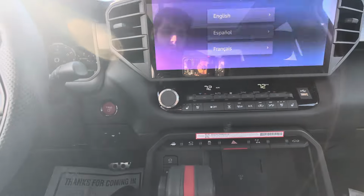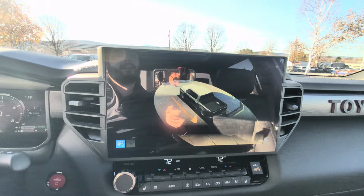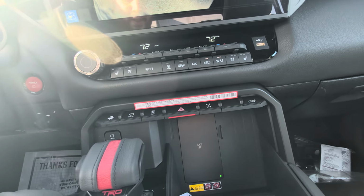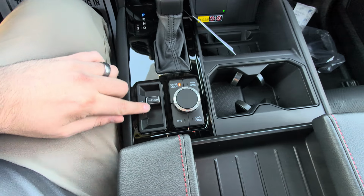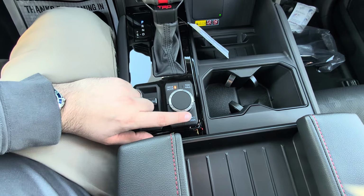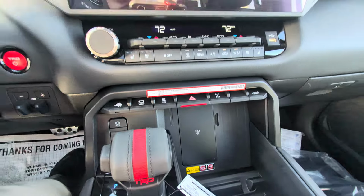Dual zone climate control, heated and ventilated seats, 360 cameras, press that button right there. That's super cool to see. You have a rear differential lock, and to drop the tailgate's right there. Over here you have your 4-wheel drive options on the fly, tow/haul modes, multi-terrain select, downhill assist control, and crawl control for any of your off-road needs. Integrated trailer brake controller right there, and of course that wireless charger.